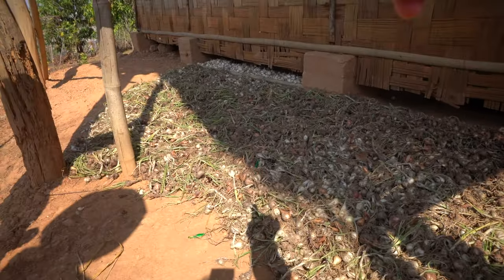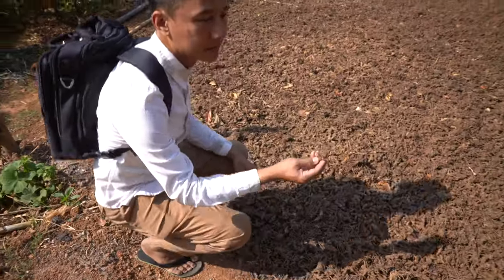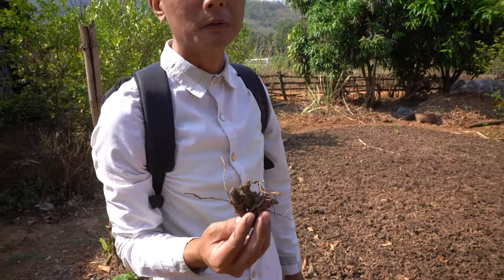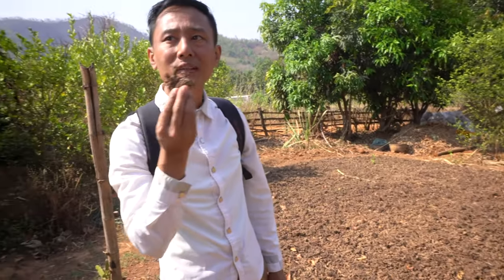Spring onion. That one, garlic is there. It's very small. Yes. Turmeric. Oh! Turmeric! The yellow part. That's a lot. Yeah. Wow. Oh, wow. Turmeric. Yeah, you can get the smell.